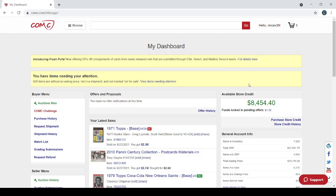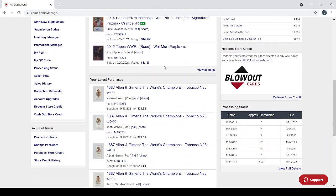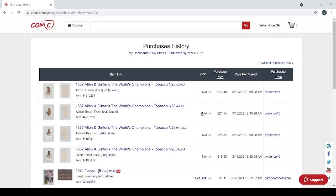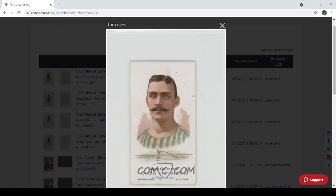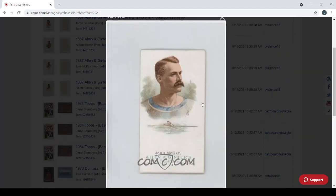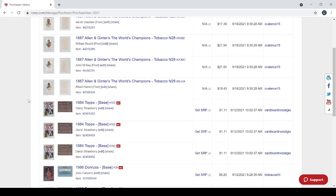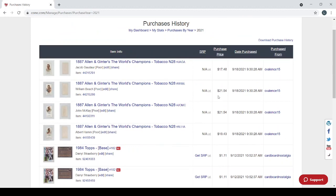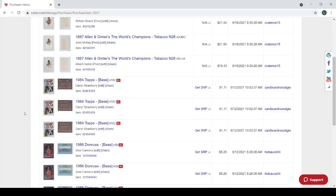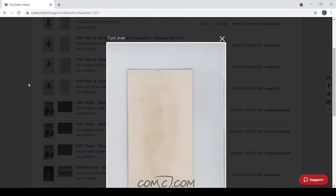So we'll go here to my dashboard and I'll show you guys what I'm buying. Here we have our sales, which I went over last time, and then here are my purchases. There are a couple of different things I'm looking for here. One is these Allen and Ginter cards I bought. These are for my own personal collection, and I consider them an investment. You're looking at 1887 Allen and Ginter cards, all rowing cards, but with Allen and Ginter it's very tough to find these. I paid $80 for the four on average, and they're in pretty decent shape, it looks like. That's something I like to buy and just hang on to, so I'm considering these older cards an investment.